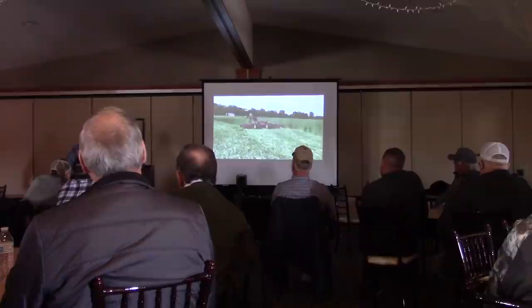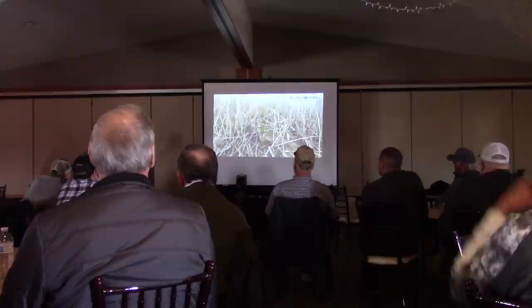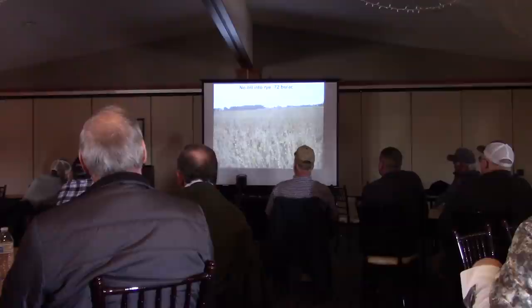Okay. Here comes the rye. Some of the rye springs back up, of course, because it wasn't quite rolling. Wasn't quite tall enough, big enough to be rolled. But here you can see the soybeans coming. You can see we got a pretty good clean path underneath there. And there's the field with no herbicides.